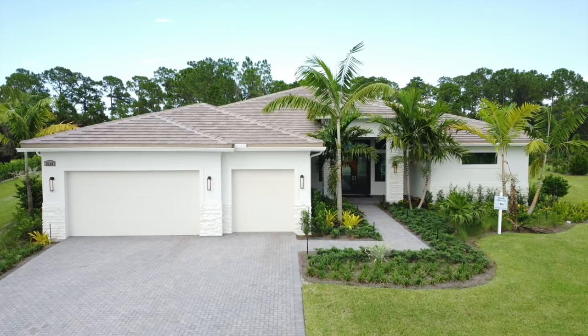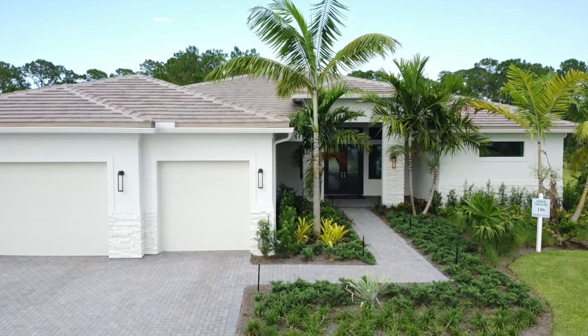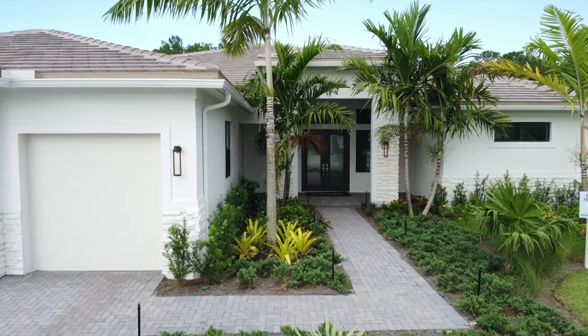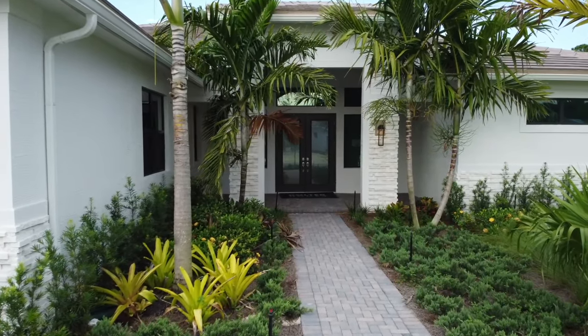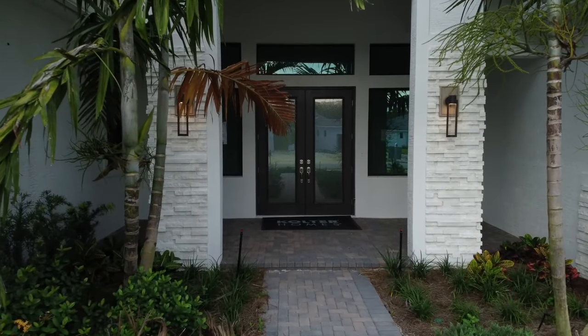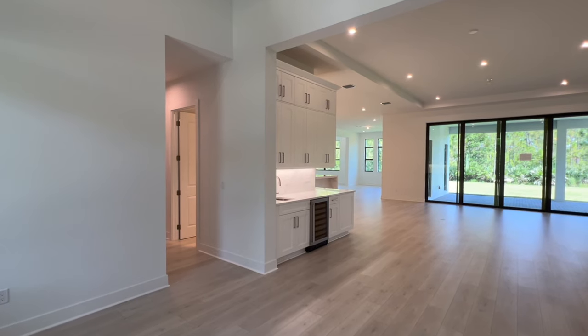As we're coming up to this beautifully landscaped home on over a half an acre, you'll see elements of their modern exterior design with concrete tile roofing, a stone veneer, neutral colors, and low-E impact windows. This model itself has just been completed and is for sale at the time I'm recording this video for just under 1.5 million and comes in at roughly 4,000 square feet under air.